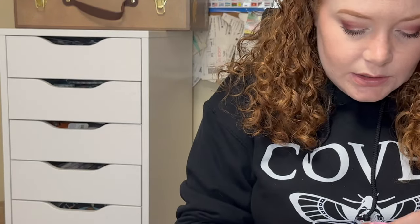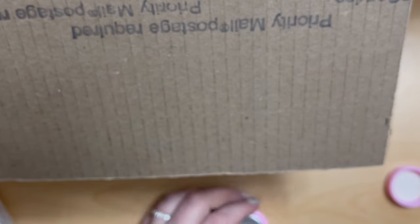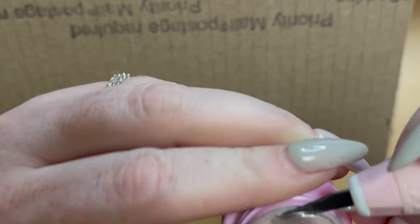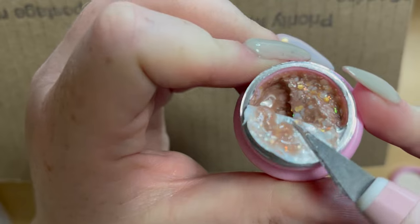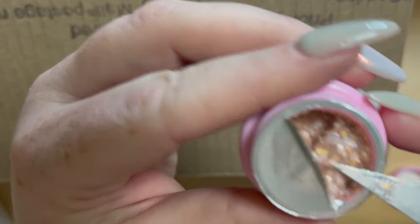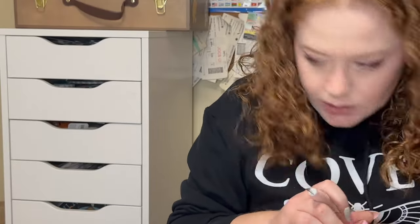And then let's take a look at these gummy gels. What did I do with it? This one doesn't say the color. Oh, this one is Autumn Candy AU02. Okay, so let's see. That's not what I was expecting at all. I was expecting something, based off the top, to be a lot more of a burnt orange color. But I guess it doesn't look that bad.